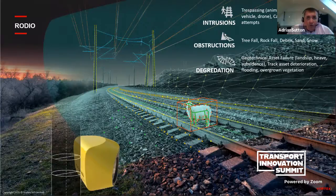Obstructions could be a mix of tree fall, rock fall, debris, sand, or snow. We've got a live project in Saudi Arabia with our partners in the area where we're detecting the buildup of sand, and we get millimeter accuracy. So this is not a gimmick of a product. This is very highly accurate.